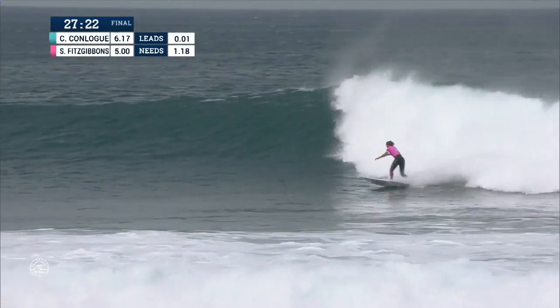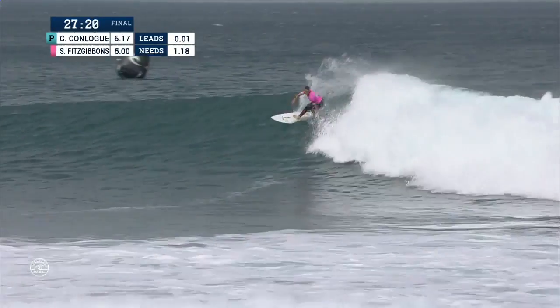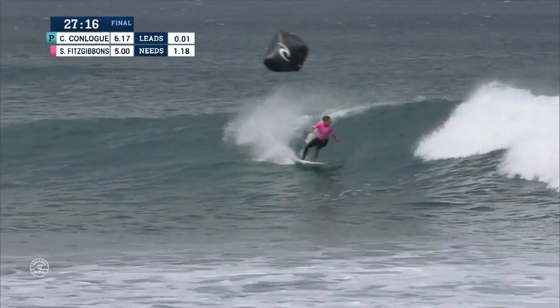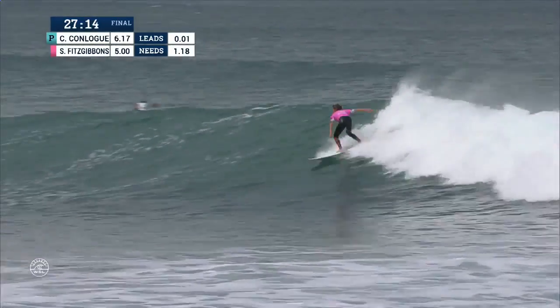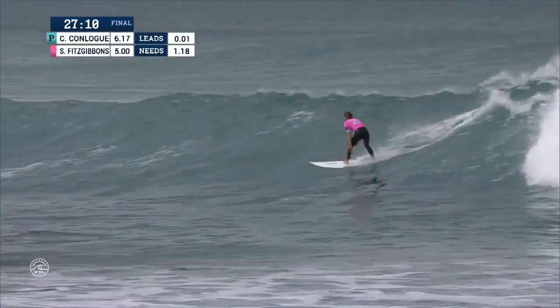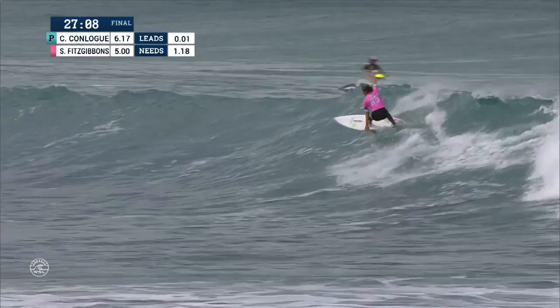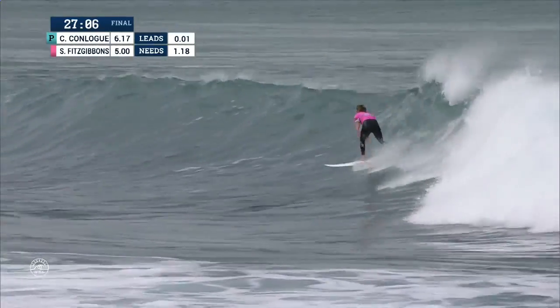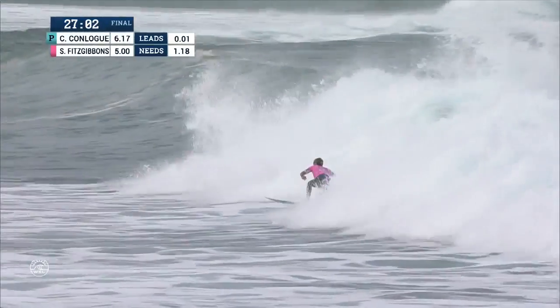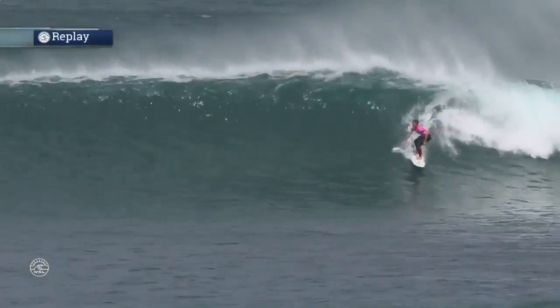Beautiful rail work to start with that open face hook. Waves going a bit soft on the shoulder, but she still has her momentum. Lengthy roundhouse cutback. Little setup jam. Plenty of wall left as she's picking her maneuvers. Little top turn wrap. Here comes a finishing section for Fitzgibbons. Lip line float. She's out of there. First wave, and now she'll sit on the back to protect her equipment.